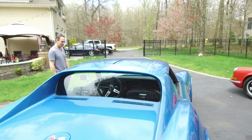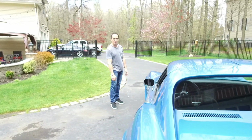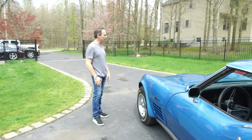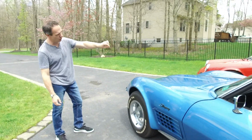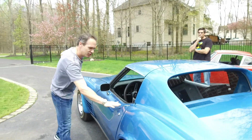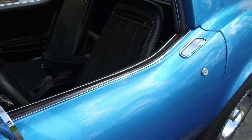Exactly. One little difference too, you've got the egg crate air vent here on the side. Kind of matches the grill up front as well. Yeah, they played around with that. They did. The slits, the 4 slits, chrome, painted. Right. You got the flush door handles here. Single side mirror, chrome.